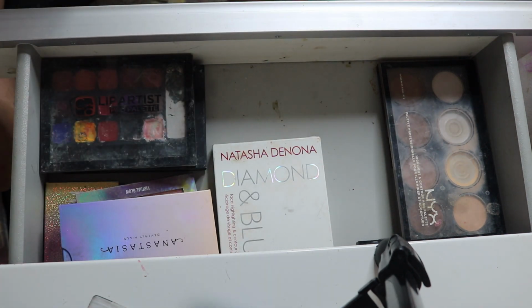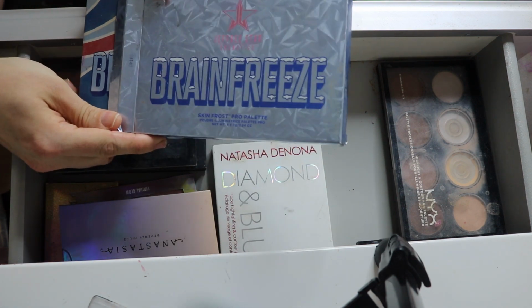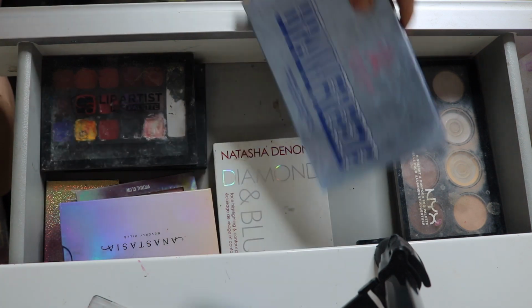Okay, so this palette, I'm going to show it really quickly. I do not support this brand anymore. So I'm not going to go into this, and we're just going to put it away.